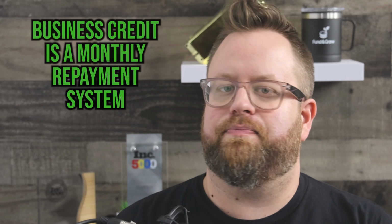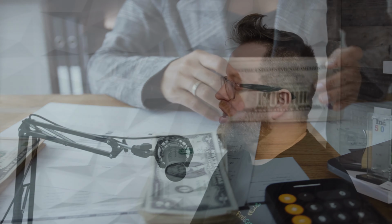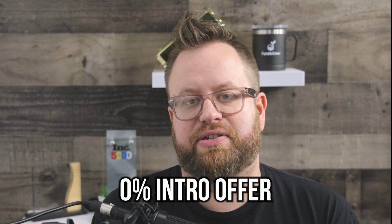So now let's get into the nitty-gritty differences. First of all, repayment. With business credit, it's a monthly repayment system, usually about 1% of whatever the balance is on the card. You don't have to pay off the full amount every single month. These will be personally guaranteed, which means if you default for an extended period, the account itself is going to show up on your personal credit eventually. It's a revolving account. There's usually a 0% intro offer. And if a bank gives you $20K and you spend $10K of it, you can make the minimum payment on that and carry the balance over while continuing to charge if needed.